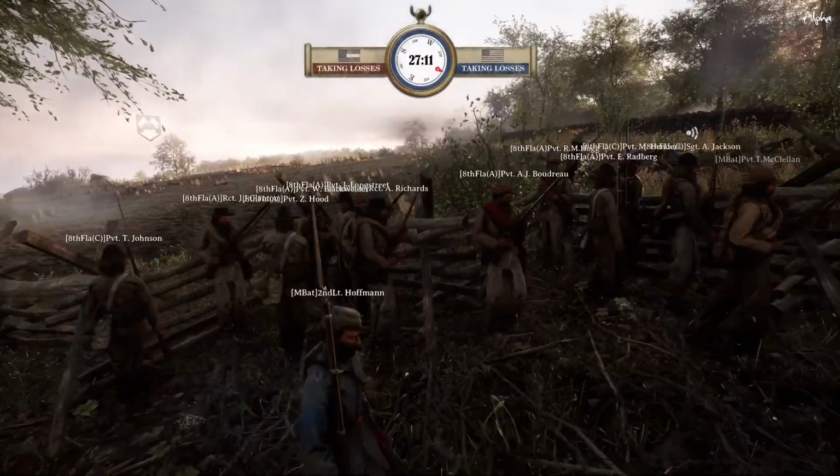Company, right face. Right face. Double quick forward march. Into the ball.